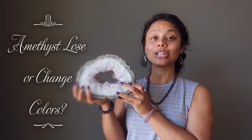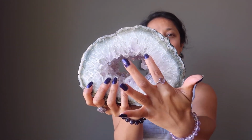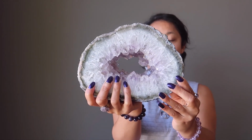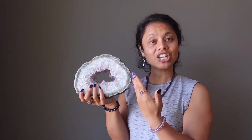So can amethyst lose its color or change its colors? As we said before, amethyst is always only purple. So the insides of this geode are a light purple amethyst, but it can fade in prolonged direct sunlight. So depending on the amethyst, depending on its formation and where it came from, it can fade in the sunlight over a long period of time because of the UV light rays of the sun. So this can be done by man as well, and it'll fade back to a clear quartz.